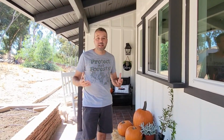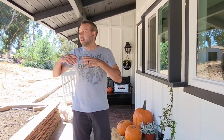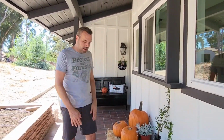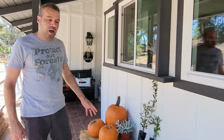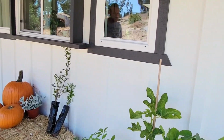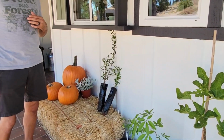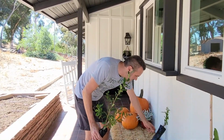So like I said, this trip was really about fruit trees, or trees in general, because you got to get those growing quick. And so right here you see an assortment of the different trees that we got. I'll go through each one and tell you what they are, and then I'll show you where approximately they're going to be growing.